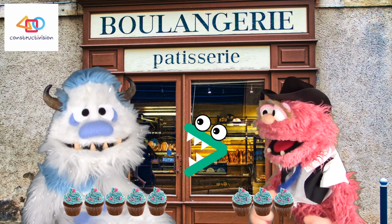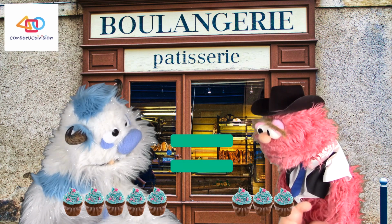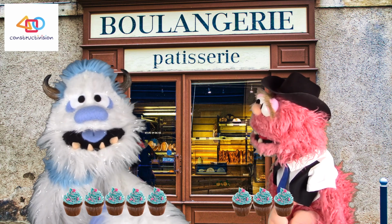See? Well, what about the equal sign? Oh, well, that's just two parallel lines stacked up like this. See, there's no big end and no small end. The two ends are equal. I think I get it, but you know what might help me? What's that? A little song. A song? Well, where am I gonna find a song?